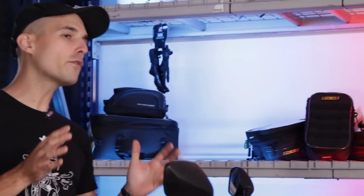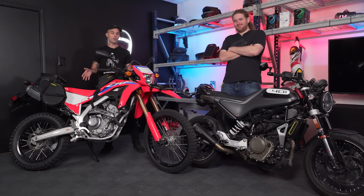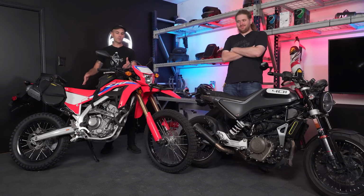But today, we wanted to figure out if something like this Honda CRF 300L, our new beginner bike giveaway motorcycle, can live up to the Svartpilen 401. What makes this motorcycle so special over something like this, and can this bike even keep up with it on road? Well, today we're gonna find out.